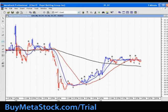This kind of looks like a little cup and handle. These are all pretty close to the same. See in here, let's put this line up a little bit. That looks kind of like a sideways pattern to me. Who wants to trade a sideways pattern? Is there any money in between those 2 points? On this chart, is there any money between these points?